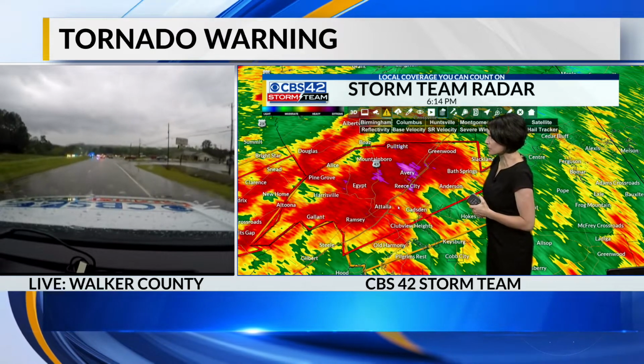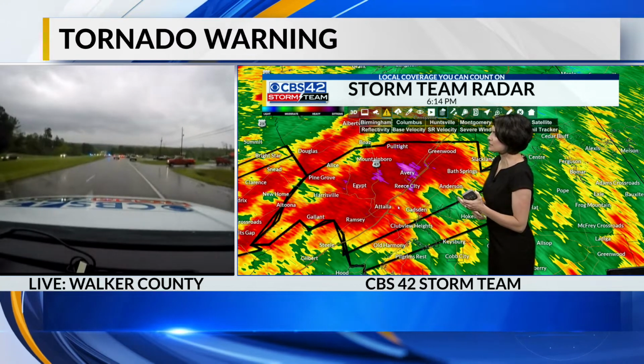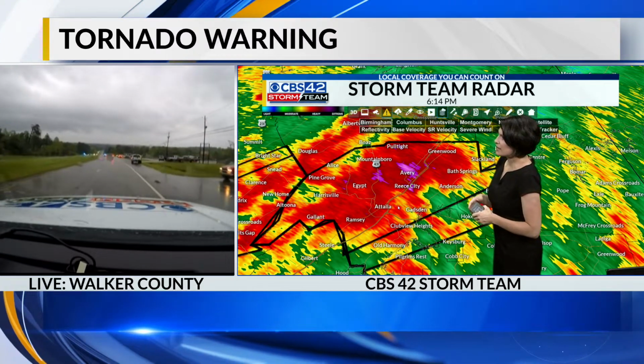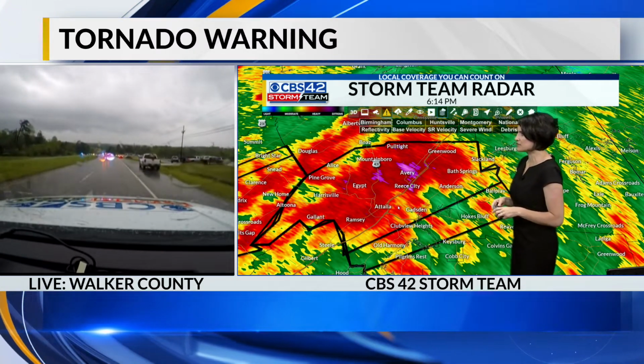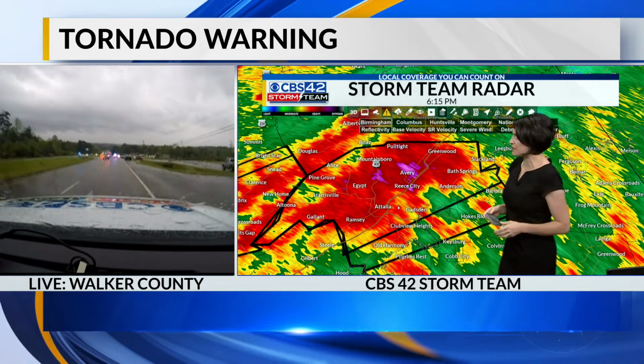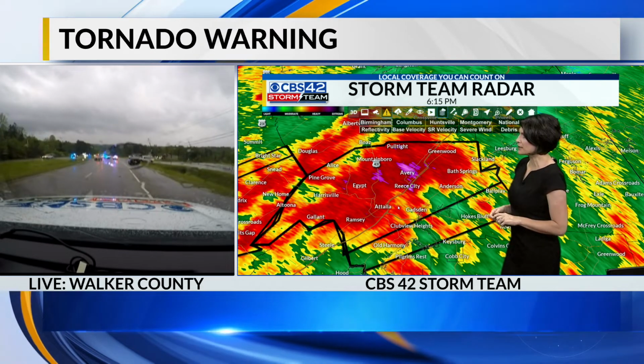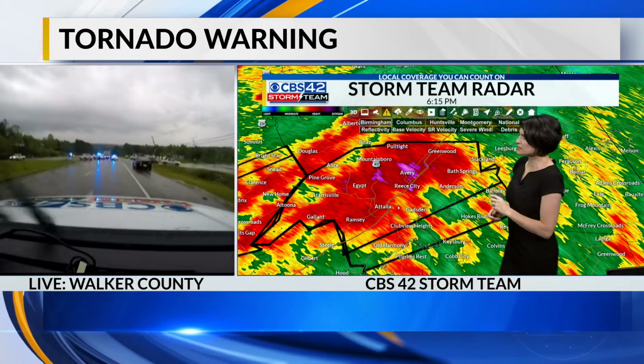And it appears as our weather alert unit is coming up on the scene, you can see the blinking lights there in the distance, the police lights and emergency lights off in the distance. So hopefully everyone is safe, whatever they're coming up on, and maybe it's just some damage to a building. That's my hope.